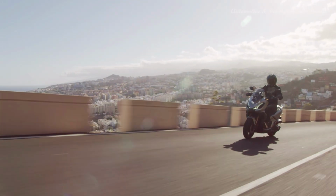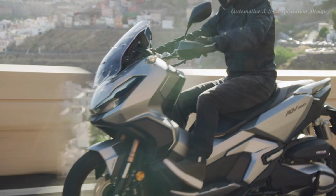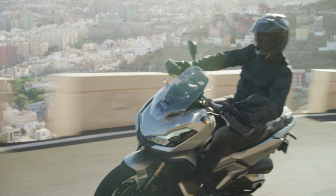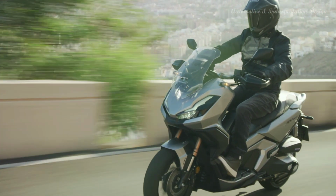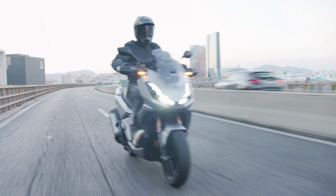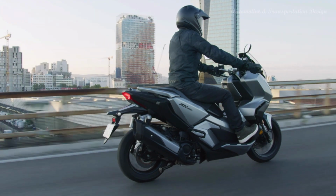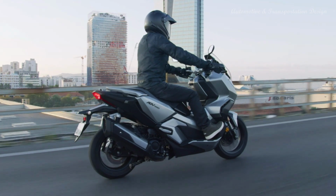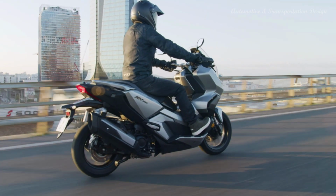And now it's time for some of that forward thinking to filter down to the mid-capacity scooter market. Designed around the concept of new urban adventure, the new 2022 ADV350 mixes the sophistication and practicality of a polished scooter with rugged SUV style, drawing inspiration from the X-ADV. It's a fresh model that will appeal to a broad demographic of riders and is destined for a popular European segment. The ADV350 is born ready to explore the city, and beyond.